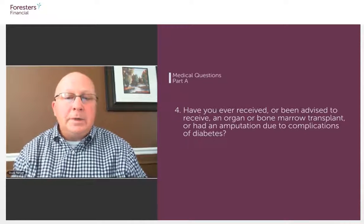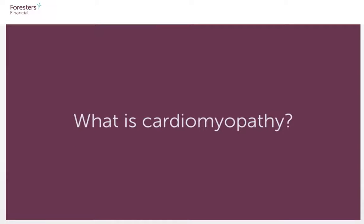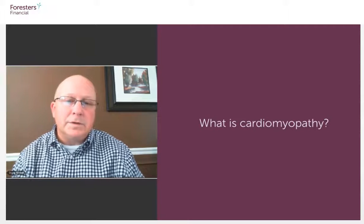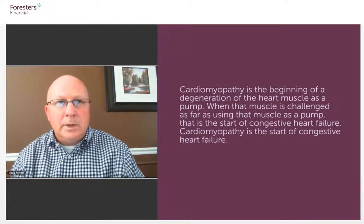Congestive heart failure, I'm going to tackle this one a little bit in this question. We had a question earlier this week when somebody signed up about cardiomyopathy, and I really want to take this opportunity to tell you what cardiomyopathy is and to explain how it's a very, very close sister to congestive heart failure. Cardiomyopathy is the beginning of the degeneration of the heart muscle as a pump.